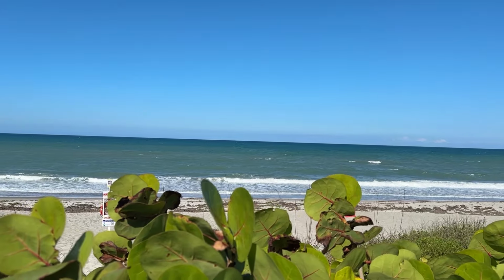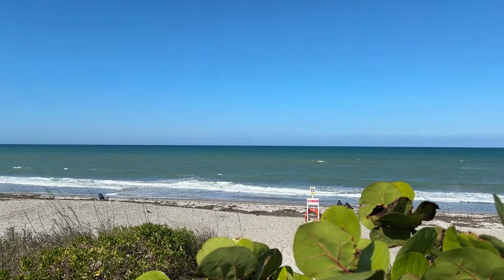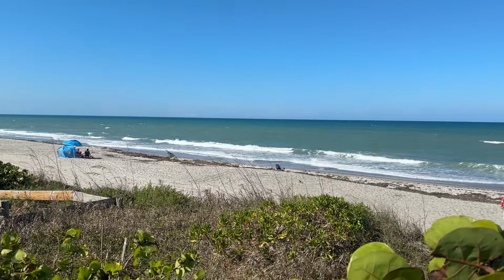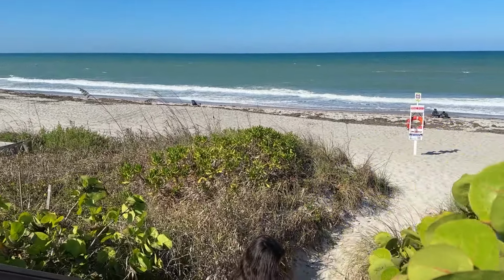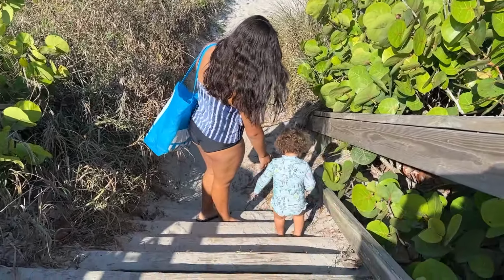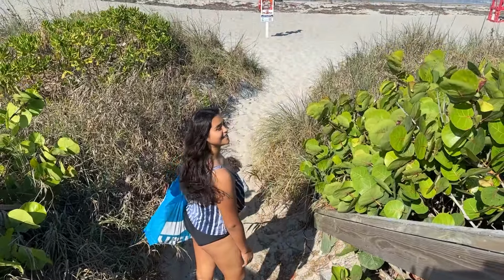And here we are 3 weeks after that last beach walk with my daughter Ella and Daddy. On this trip, I took my 2 girls, Skylar and Ella, just going for a little afternoon out at the beach.